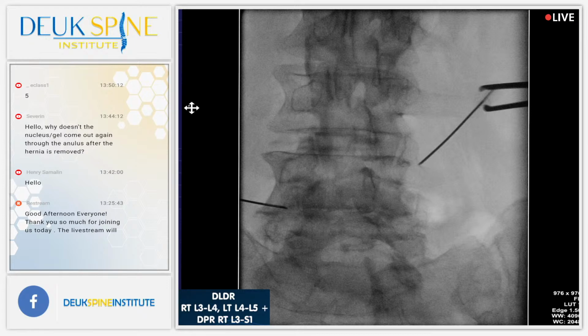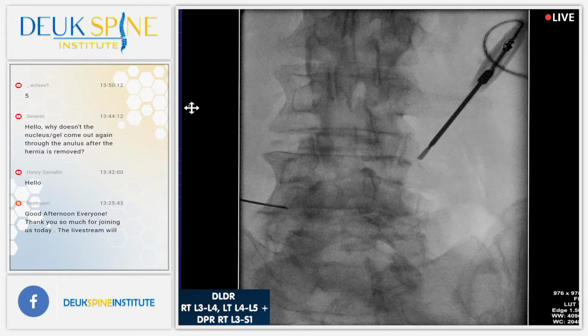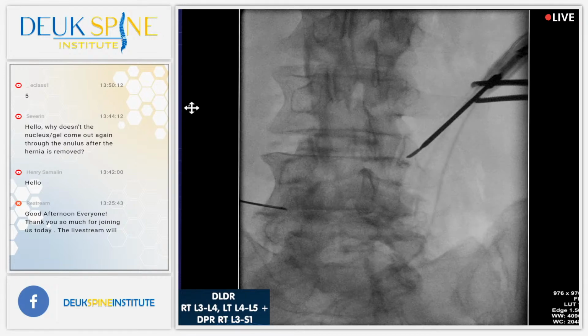Again, this is called the Deuk plasma rhizotomy. For those of you who have had facet joint treatments, you've probably had an RFA done. The problem with RFA is it doesn't last. RFAs wear off. And when they do, shot? Well, they do. The problem is you got to keep coming back for more, which, hey, that's great for the doctor. Doctors love when patients keep coming back for more treatment, right? But it's not good for the patient.